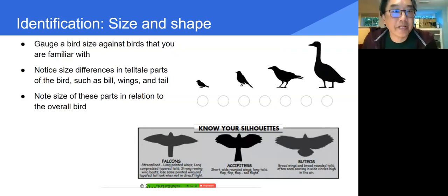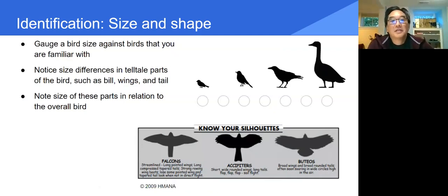Okay, hello everybody. I'll be walking you through how size, shape, flight, and behavior can all be keys to help you identify a bird you see in the field. So here we got size and shape.